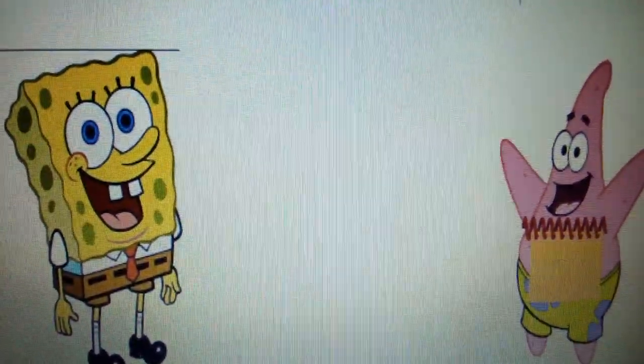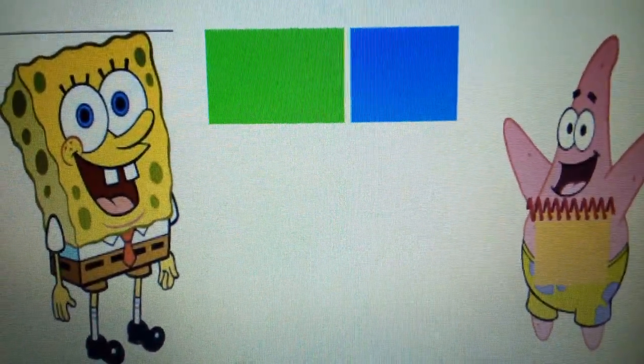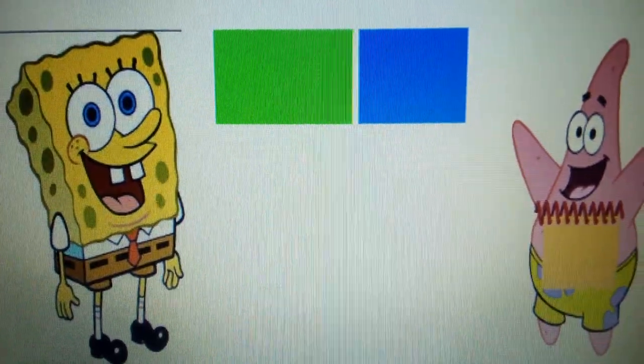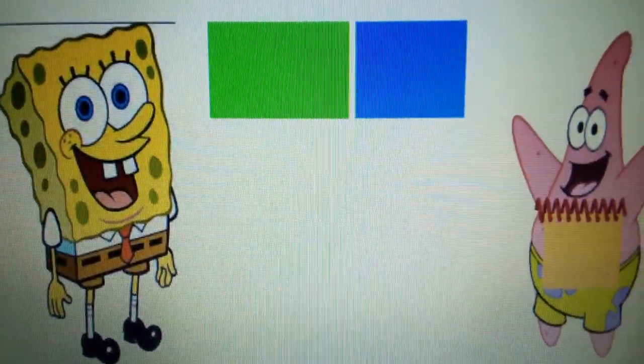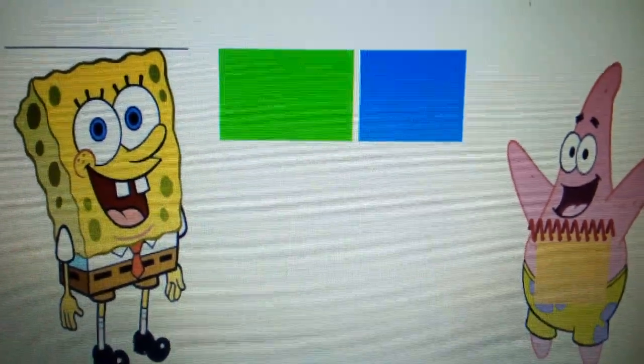All right. Our first clue we found is the color green. And now our second clue we found is the color blue. The color green and the color blue. I wonder what Dukey hates that goes with these clues. Do you know? Good thinking, but I think we should keep an eye out for our last clue. Then we can get some more information. Isn't that right, Patrick? Totally.